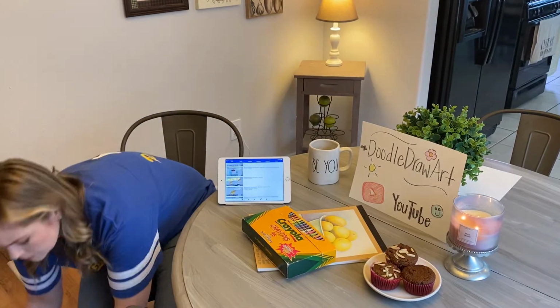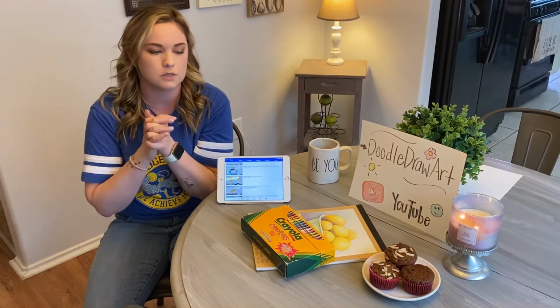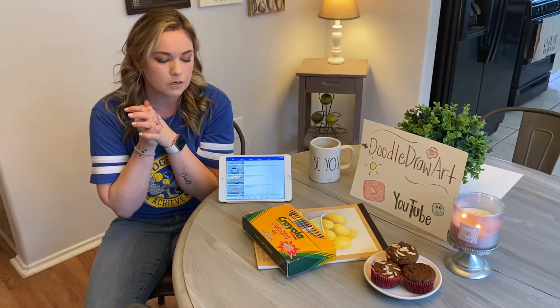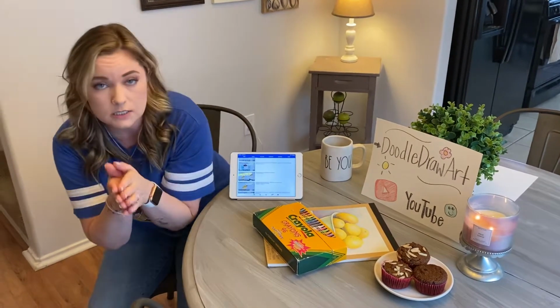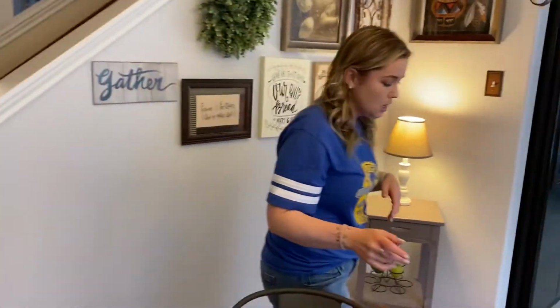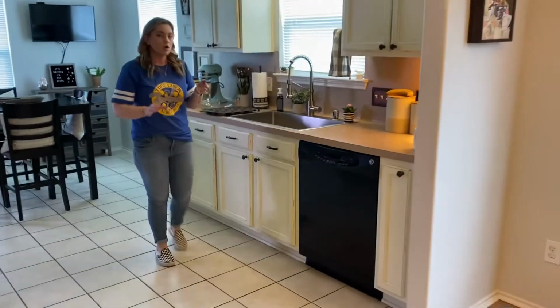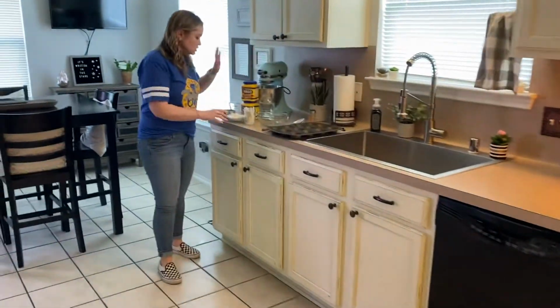Also, there's some kids that may not have sidewalk chalk. Sidewalk chalk is one of my niece and nephew's favorite things to play with. But I'm going to show you today a real easy way to make chalk paint. All you need is a couple of household ingredients. It's not hard to make. I'm going to start with just water, cornstarch, just basic things.